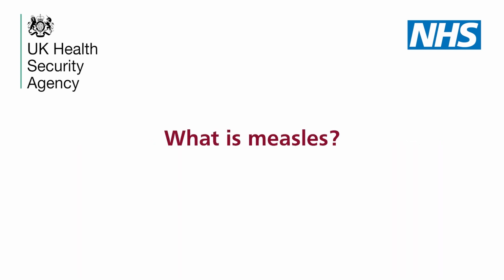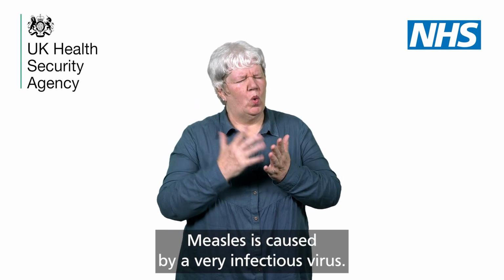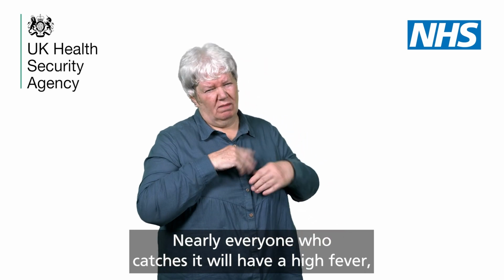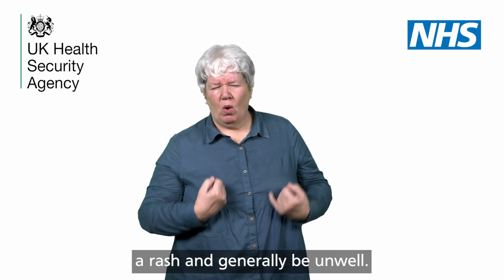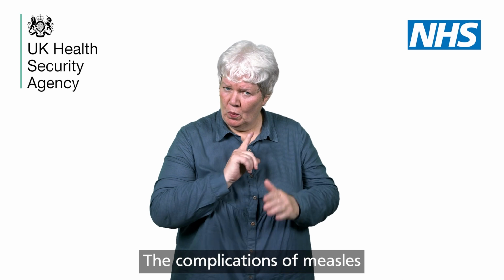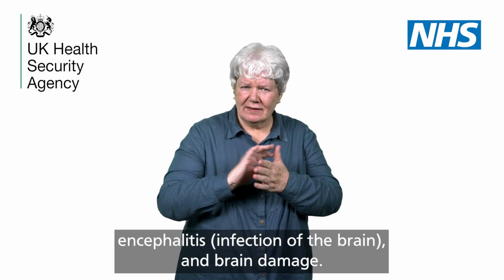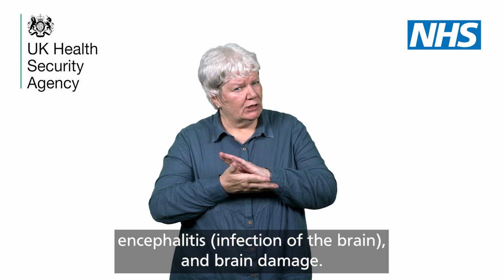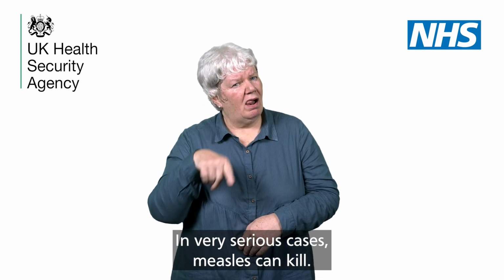What is measles? Measles is caused by a very infectious virus. Nearly everyone who catches it will have a high fever, a rash, and generally be unwell. The complications of measles include chest infections, fits, seizures, encephalitis, infection of the brain, and brain damage. In very serious cases, measles can kill.